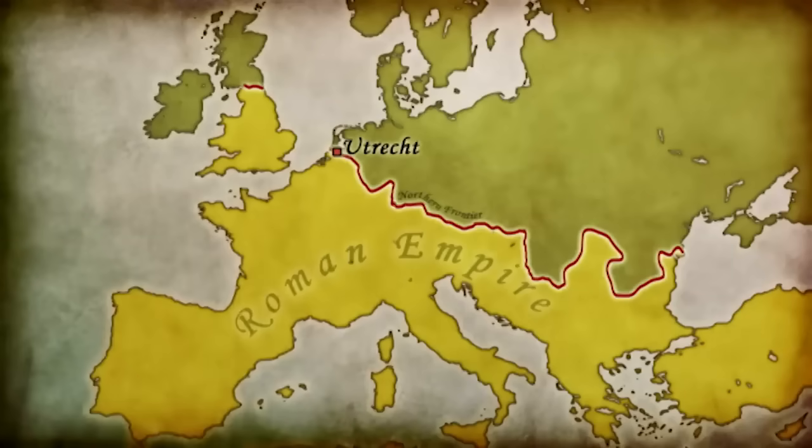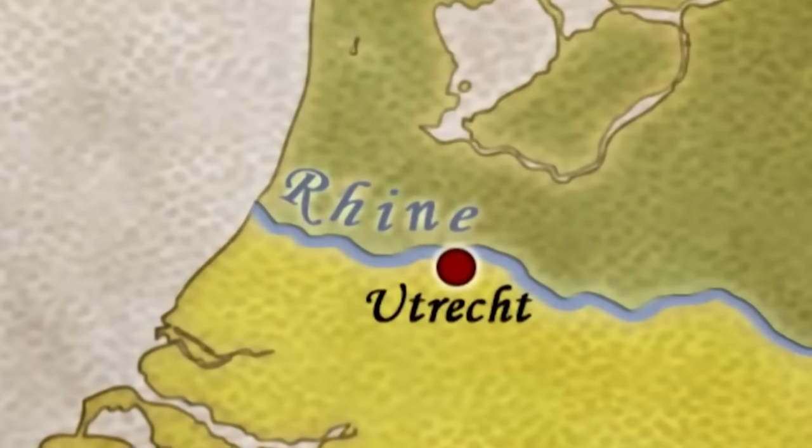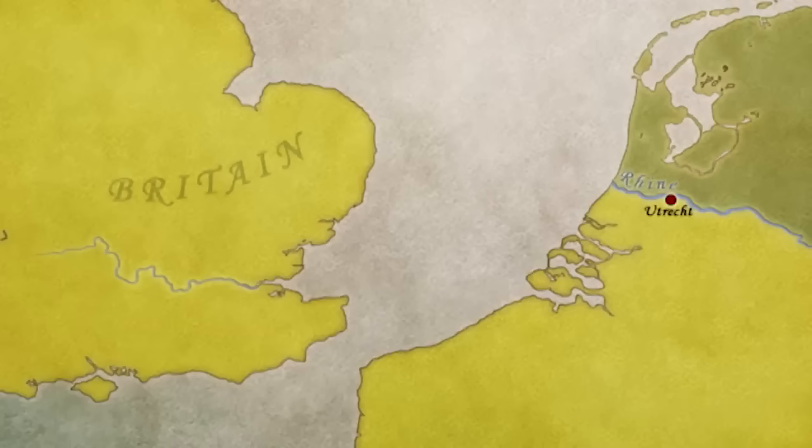Utrecht in the Netherlands was once on the northern frontier of the Roman Empire, which at one time extended from Hadrian's Wall in Scotland all the way across to the Black Sea. In the Netherlands, the frontier followed the course of the River Rhine, which was the main supply route used to get goods and soldiers out to Britain, the island on the very edge of the known world.